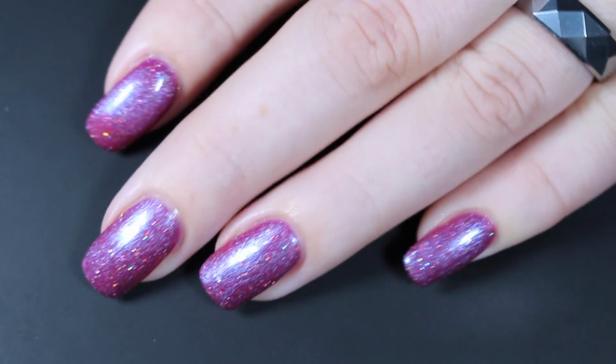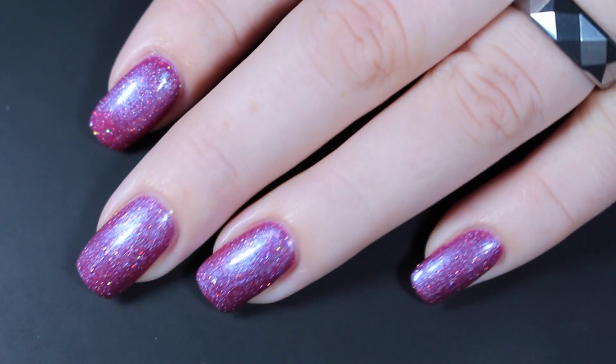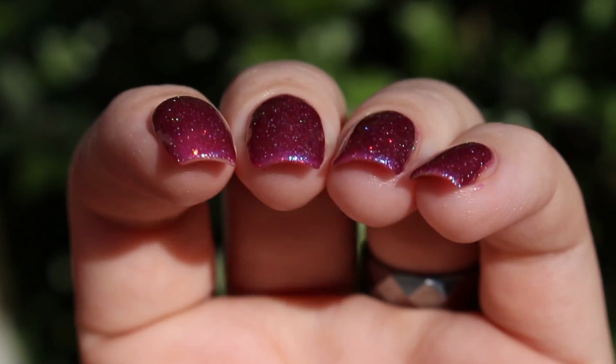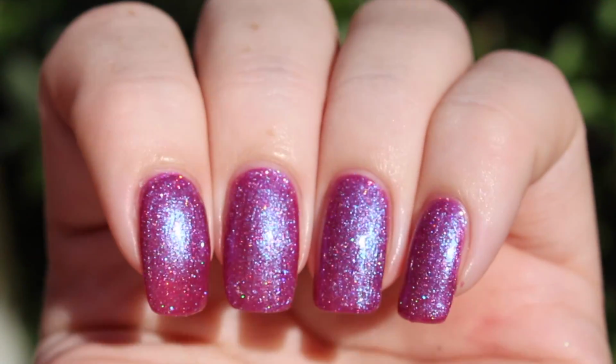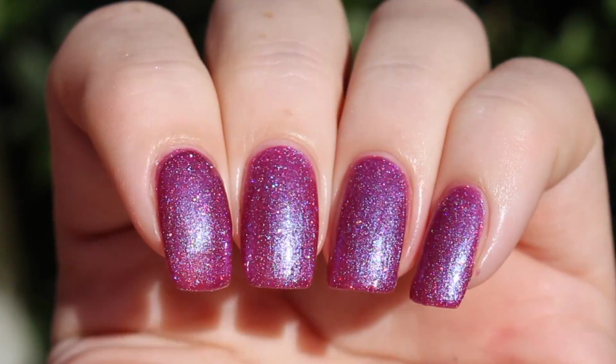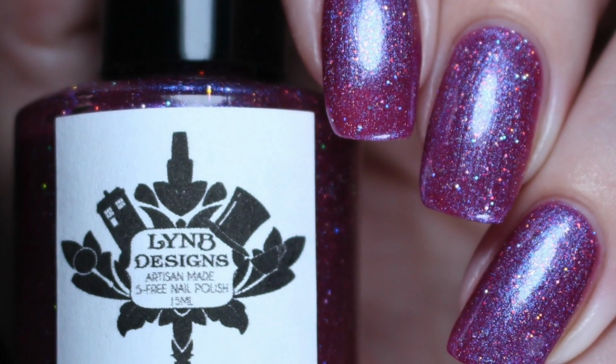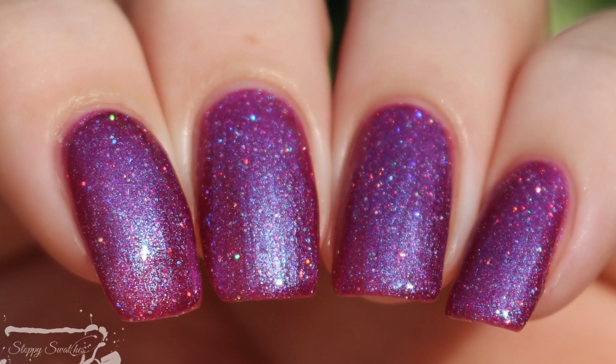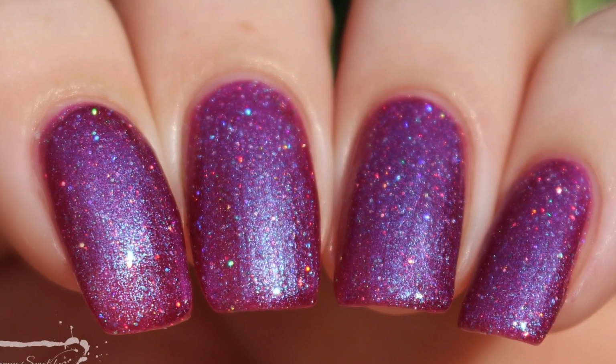This one does dry down fairly glossy, but a good top coat will help seal in all of that hollow and really bring it out. Here's a view from another angle in direct sunlight with top coat. This is my swatch photo under artificial lighting. And once more at an angle in direct sunlight.